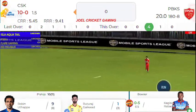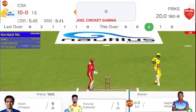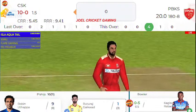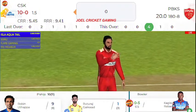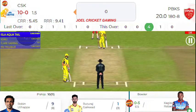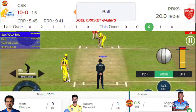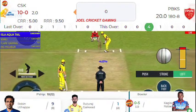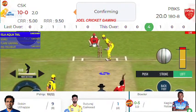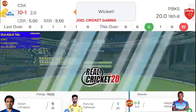Well played into the gap. Can the batsman get two here? That is excellent running between the wickets. Bowler bowling from his preferred end. Plays and misses.